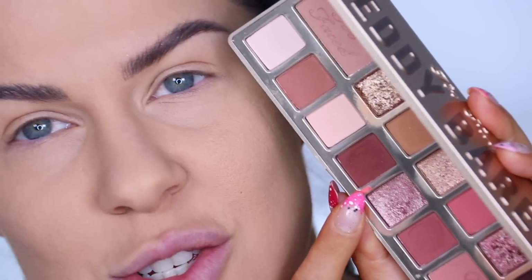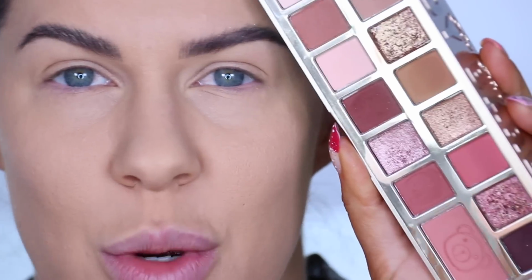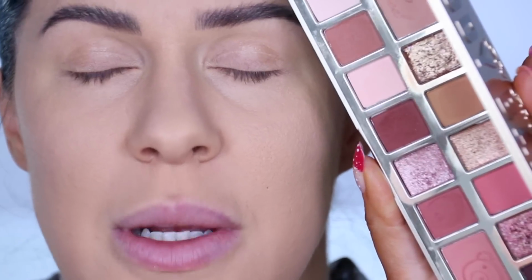But looking at all of the pictures online of this one, I was kind of like, you know, I'm not that intrigued. I'm not that into it. But then in person, it is a total other story. And the formulas in this are just gorgeous. They blend so well, so easily. I really, really recommend this.